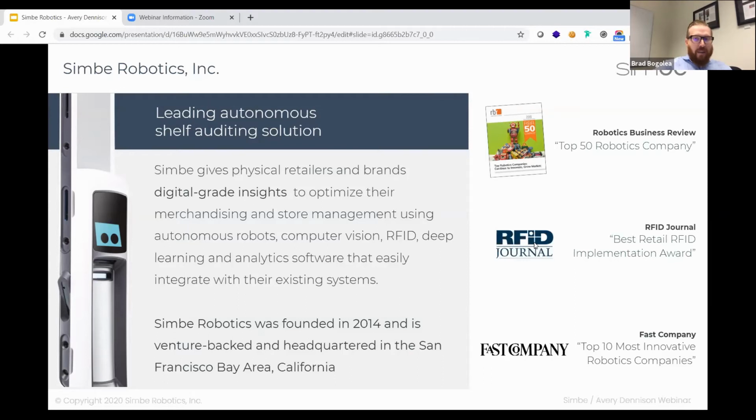We're a venture-backed company headquartered at the tip of Silicon Valley near San Francisco. We work with more than a dozen global retailers today. We have robots in more than 6 countries, and our global fleet of robots have traveled more than 50,000 miles in physical stores, performing tasks like inventory auditing.